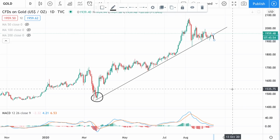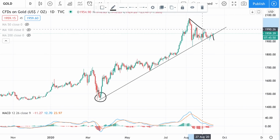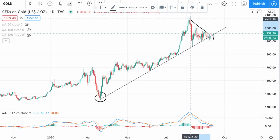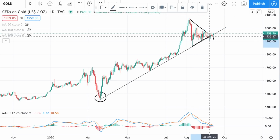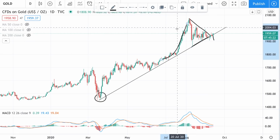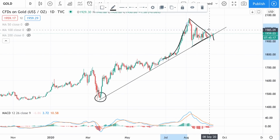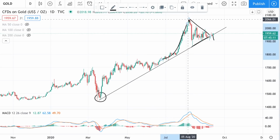So for now, what's the technical picture on gold? We have a triangle pattern right here. We don't have a solid trend line, but we do have a set of lower highs and a set of higher lows right here. This is a perfect triangle pattern coming right after a blow off top on gold. These were massive gains for gold. So getting a consolidation like this after a massive run up on gold like this is actually very bullish.